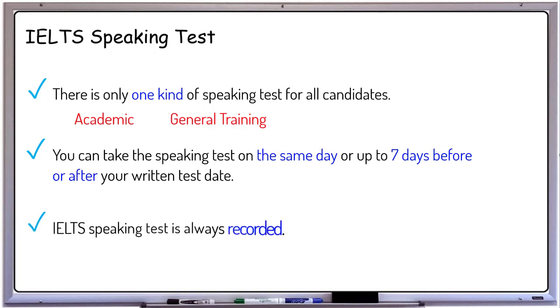The IELTS speaking test is always recorded. This certainly shouldn't worry you, as the recording is used to evaluate the examiner, not you. The organizers of the test will use the recording to ensure your test was fair and also to re-evaluate it in case you should ask for a remark later.